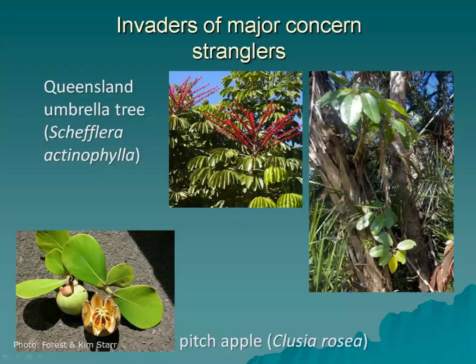It is spread by birds. The seed is dropped in the fork of a tree or in a rock crevice or any gap, any little notch along a tree. It germinates there and it grows as an epiphyte. It then sends its roots down, eventually reaching the ground, and in the process it strangles, it smothers its host plant. Now, how are we going to deal with something like this?